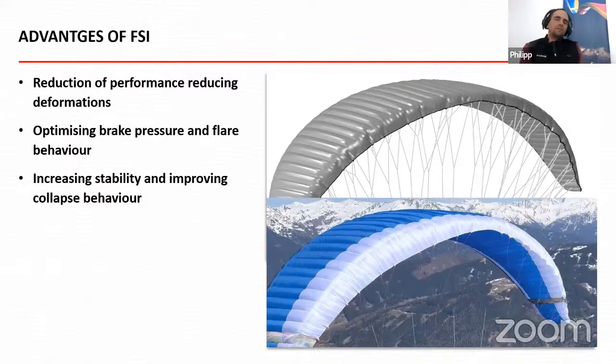And a good way to get closer to the optimal solution is to go step by step. So basically change two line lengths, see the effect. If the flare behavior gets better, keep this change, try another change. If it gets worse, try another change and go step by step by step by step. The advantage in the simulation is that it not only works quite fast, but I can really see reliably the effect of those small changes, even if the effect is very small.